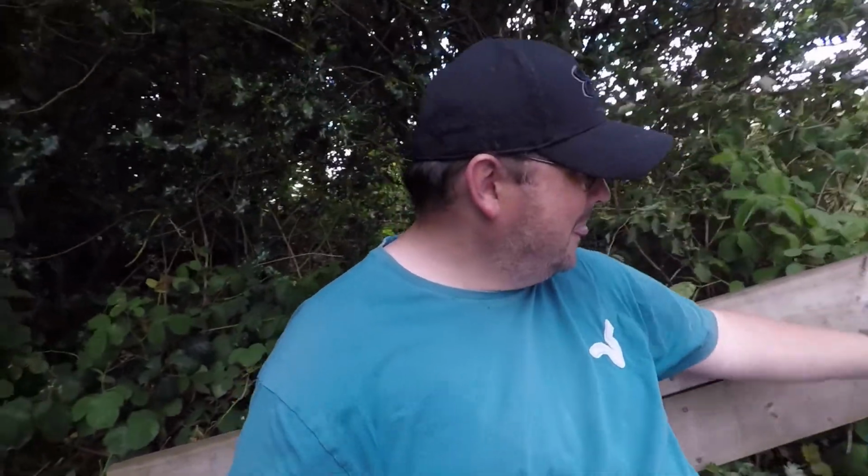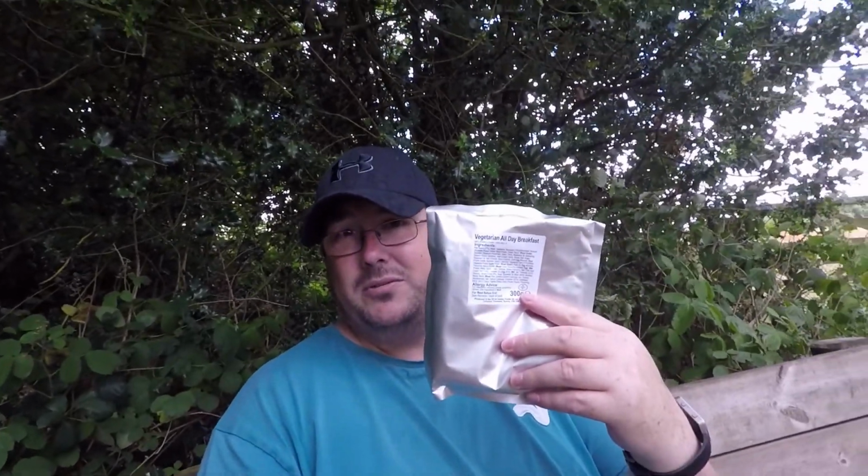ration pack, okay? And in here, we're not going to be cooking this. This is a coconut and cherry flapjack, so that's a pudding. So there's a couple of dinners in there. And this one is a vegetarian all-day breakfast. So we're going to be trying that, and we're going to cook this in the mess tin using the Jetboil. We're going to see how efficient that was.